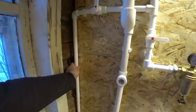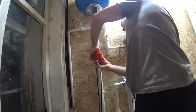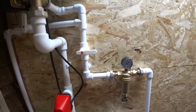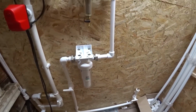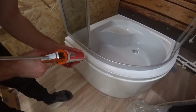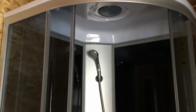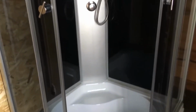I quickly soldered the cold water pipes, installed sensors, a pressure relay, a dry run relay, connected all of this to the hydro tank, installed all the necessary filters and shut-off valves, then installed the boiler and assembled the shower cabin. Our shower cabin was a dark color. It's better to get a matte colored shower cabin because water leaves a lot of spots on these black glass panels, so you have to constantly wipe down the shower cabin because of this.